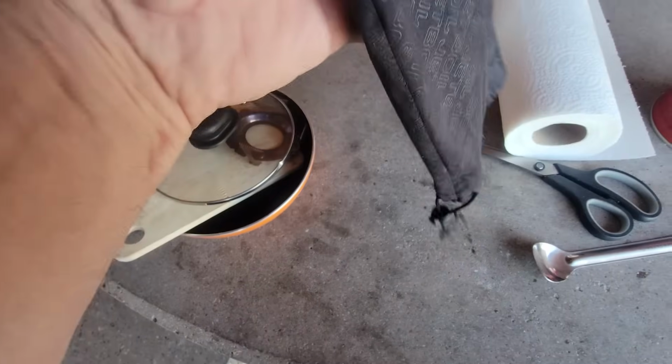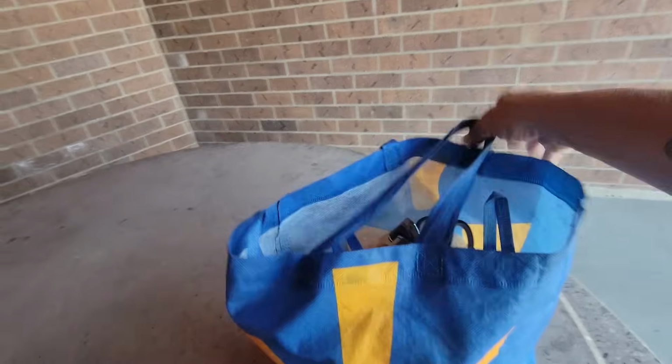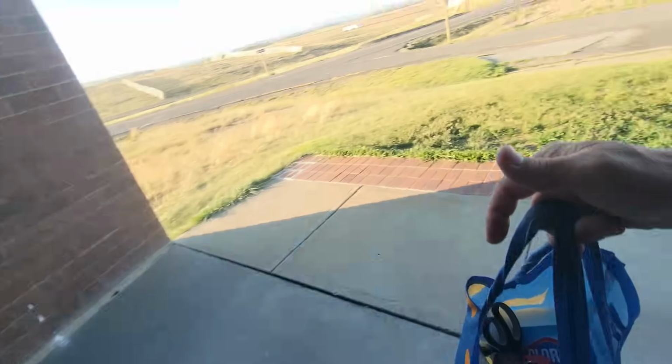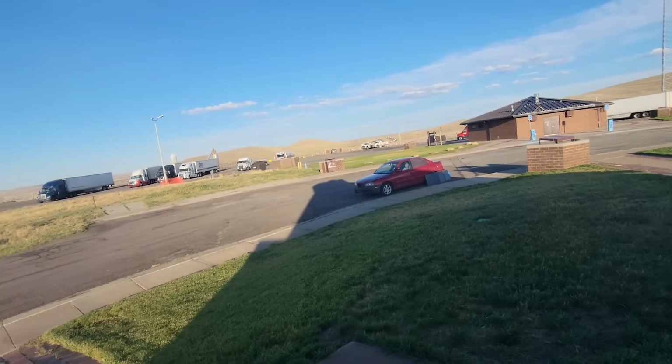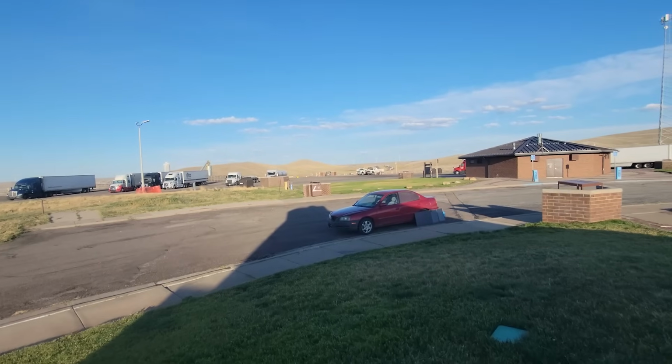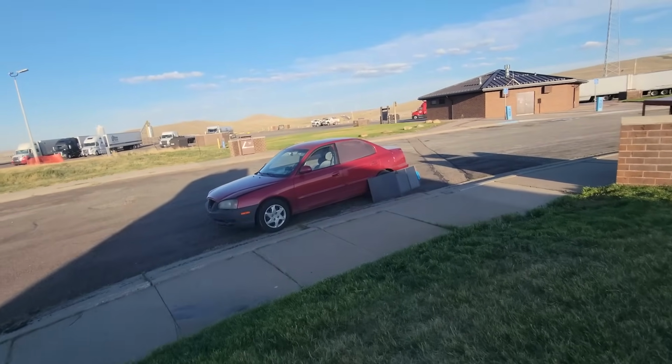Then we're gonna put all that inside this bag, but I need two hands. Everything's packed up, nice and conveniently in one of these reusable Walmart bags. Oh yeah, the solar is completely in the shadows by now.